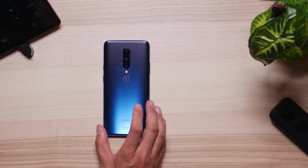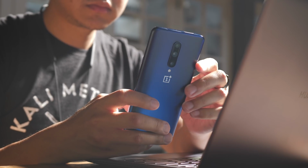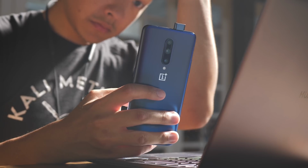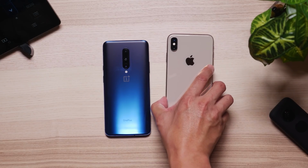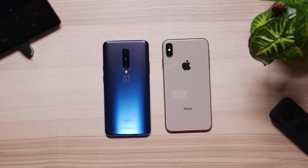The OnePlus 7 Pro can be one of the best bang-for-buck devices in Android today, finding itself among the flagship elite despite not having typical flagship prices. And even with its little quirks, the solid day-to-day experience is plenty for the multitudes of the OnePlus faithful. But does the never settle motto ring true when the phone is pitted against the biggest Apple competitor?